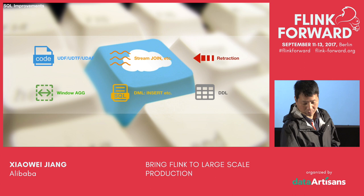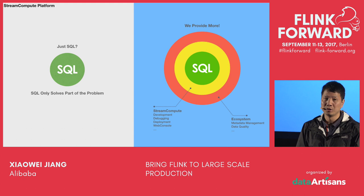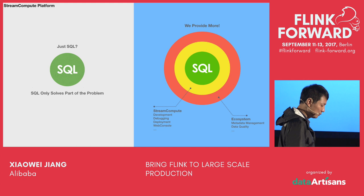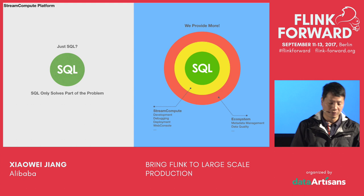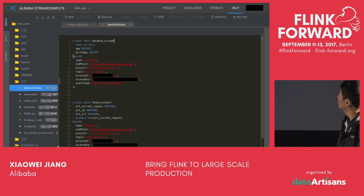But SQL is great, but writing your streaming job is just part of the game. After your job is written, you will need to get the job into production and manage your jobs. That's why we started the stream computer platform. The stream computer platform is an integrated development environment for streaming. Let me show you a quick snapshot of the stream computer platform.